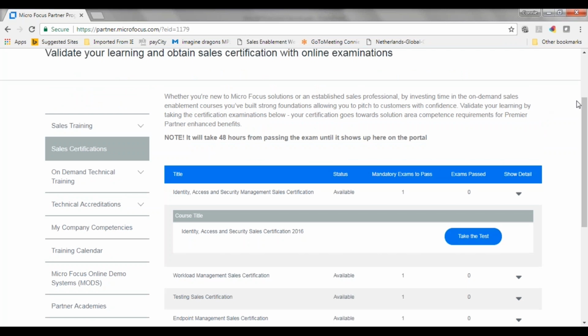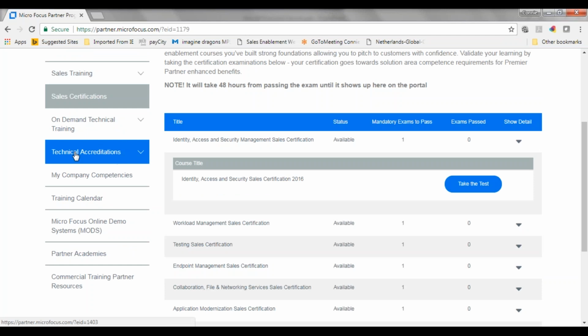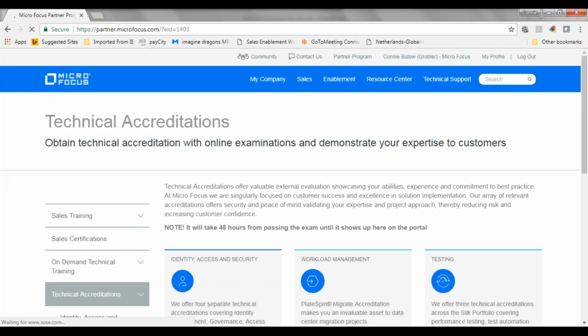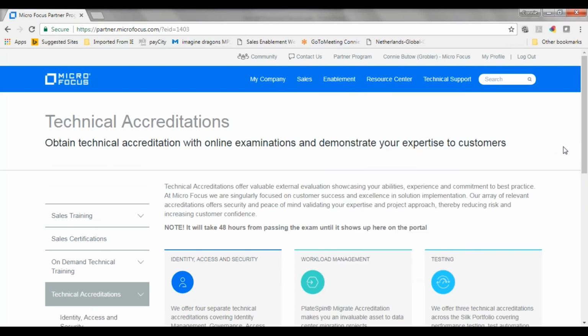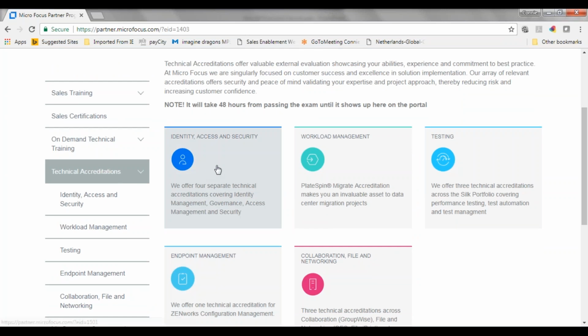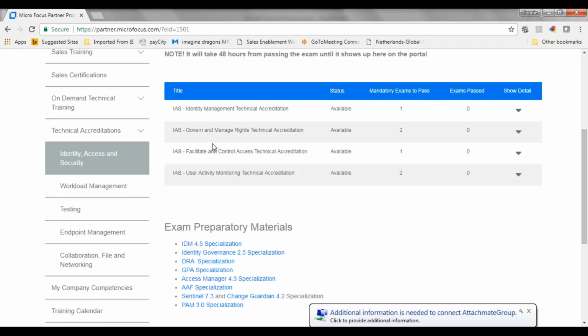To get to the technical training, the easiest place to get to it is going through to the technical accreditation button on the left-hand side here. You can also get to it from up here. So technical accreditations will take you to the same page. Again, if we go to identity access security, you'll see we have 4 separate technical accreditations within that specific area. We've got identity management, we've got govern and manage rights, we've got facilitate and control access, and we've got user activity monitoring.